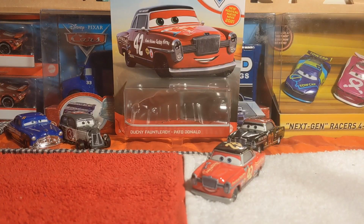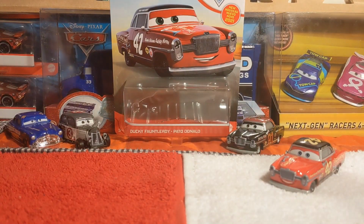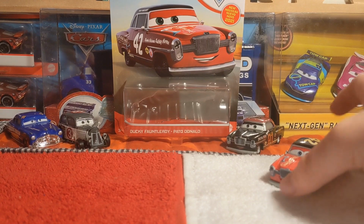So here he is all opened up out of the package, and he looks amazing. So, of course, for his movie scene, he was mostly seen with Doc and the other legends back in the days, the Retro Piston Cup. But we can see Lightning McQueen watching, and you can see him zooming past, only in it for a split second. This time I actually can get a clear picture of where he was seen in the movie. So, you know, finally, yay. But yeah, anyways, let's get on to the review.